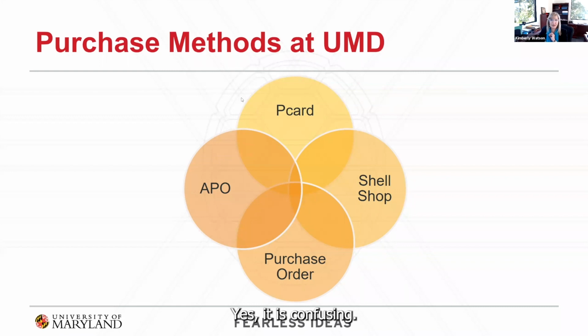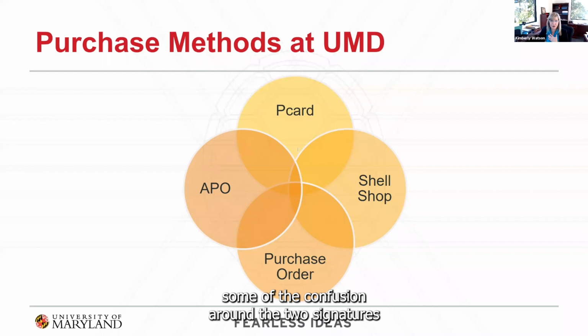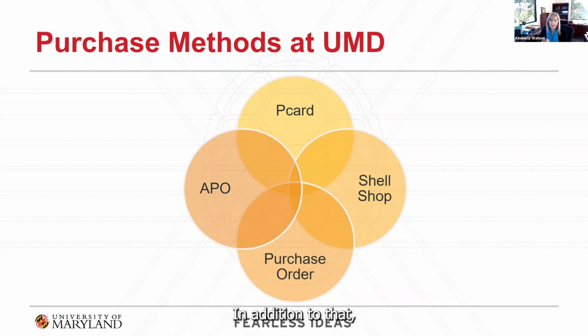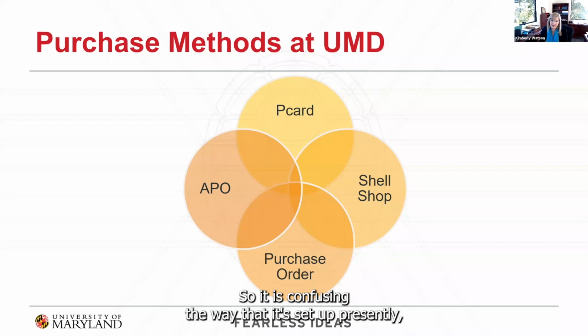Yes, it is confusing, and my hope is with the new document, we will remove some of the confusion around the two signatures. Because really what we need on any agreement is we need the signature of the supplier or the contractor, and we need the signature of somebody who's authorized to make the commitment. Having the department sign in addition to that just is something that confirms the department's understanding. So it is confusing the way that it's set up presently, and we will look to resolve that.